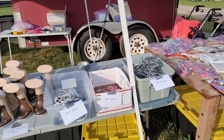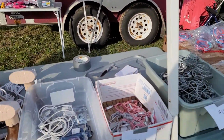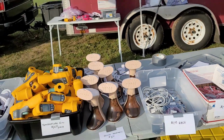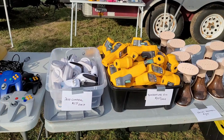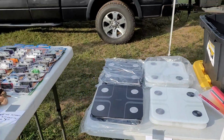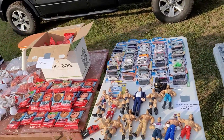You got cards galore, just boxes and boxes and boxes of them, like we showed you in the unboxing video. There's the facial steamers, the temp guns, pest controllers, Nintendo controllers, heaters, scales, then some other stuff we picked up too.